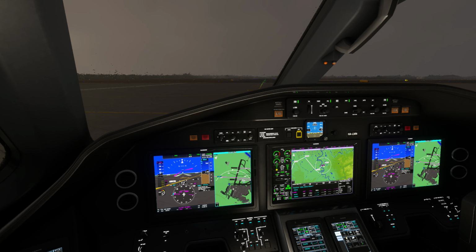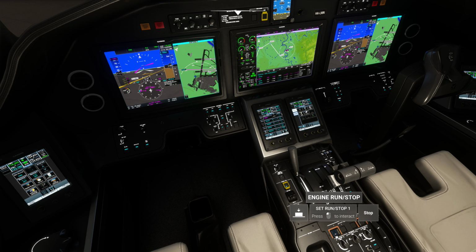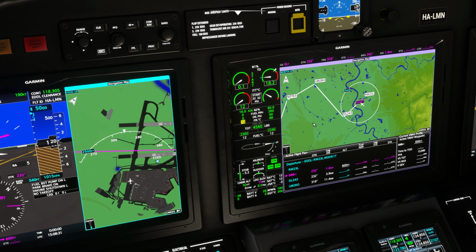Started to rain. But engine number one is clear, so let's go for it. So, and two.